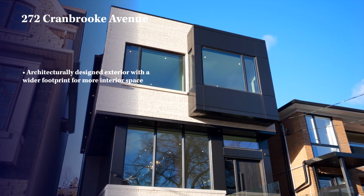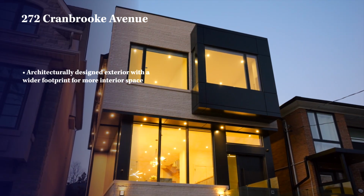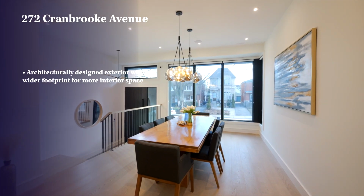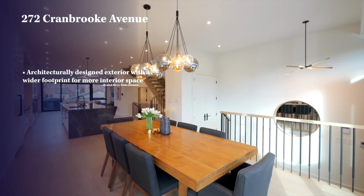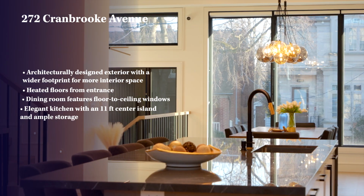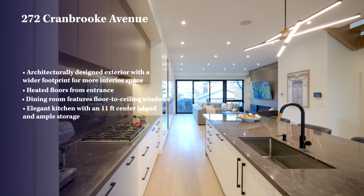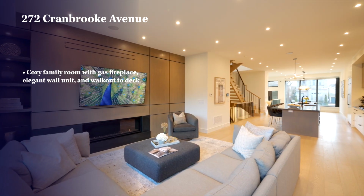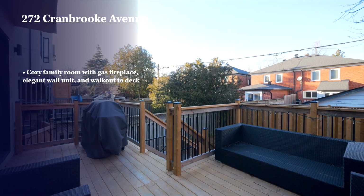I would like to show you one of these luxury homes that I am selling in Bedford Park for my clients. 272 Cranbrooke Avenue is designed to satisfy the most demanding tastes. With an architecturally designed exterior, this house features a wider footprint. This means it is more spacious inside than any other home built on a lot of a similar size. Heated floors right from the entrance, a dining room with floor-to-ceiling windows, an elegant kitchen with an oversized 11-feet center island and lots of storage. And finally, here on the main floor we have a cozy family room with a gas fireplace, elegant wall unit, and a walkout to the deck.